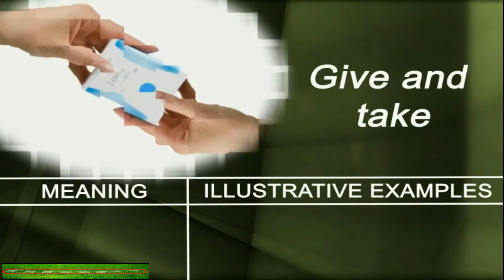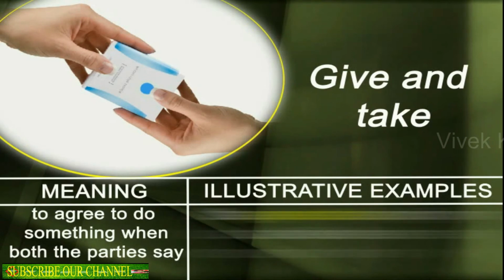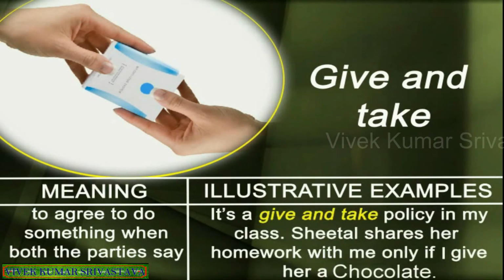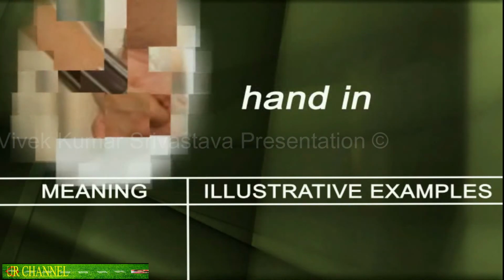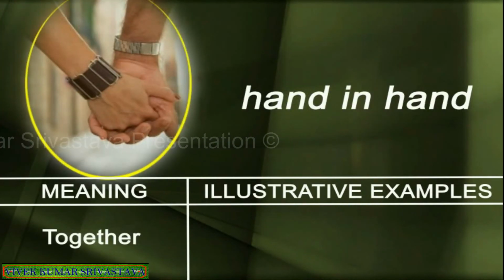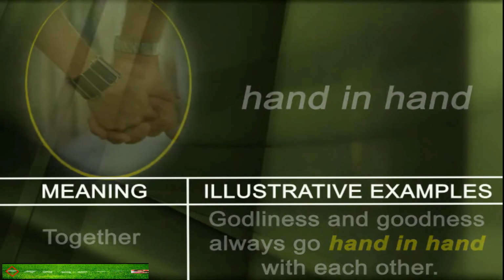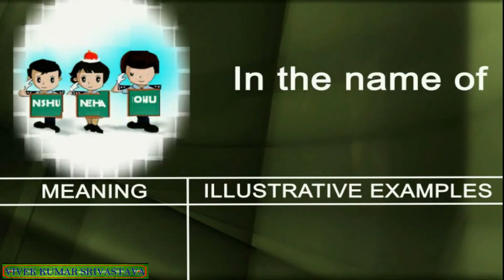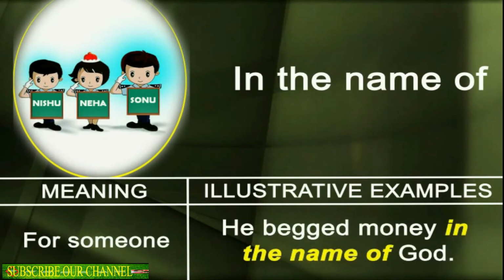Give and take: to agree to do something when both the parties say yes to it. It's a give and take policy in my class. Sheetal shares her homework with me only if I give her a dairy milk. Hand in hand: together. Godliness and goodness always go hand in hand with each other. In the name of: for someone. He begged money in the name of God.